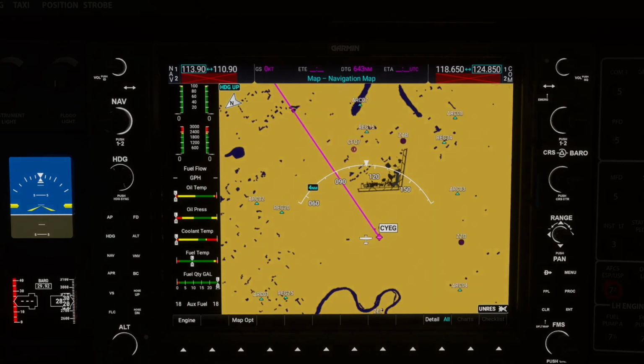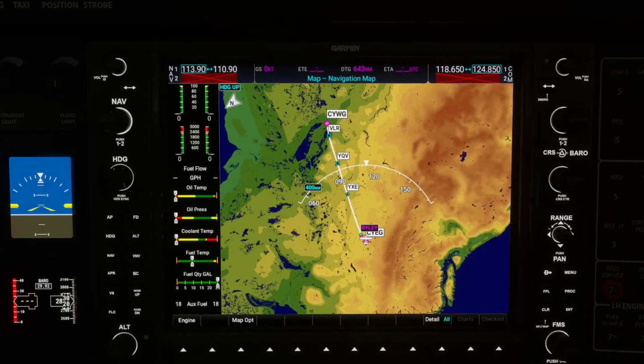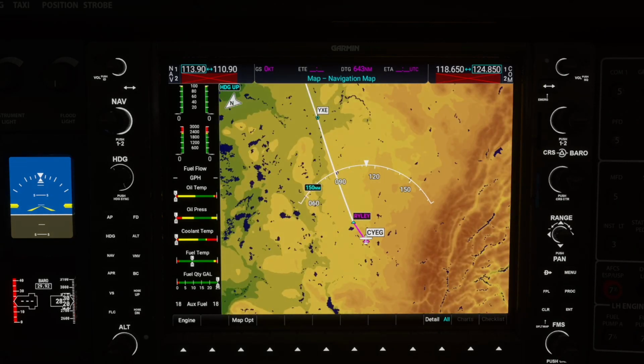And we'll just range out, just have a look at that. So Winnipeg, Saskatoon, to Victor, Quebec Victor, VLR, Winnipeg. Looks pretty straight shot across the prairies there. So there's our flight plan loaded in.